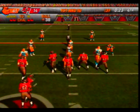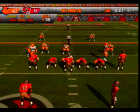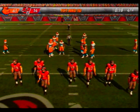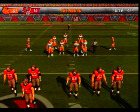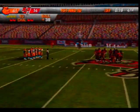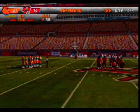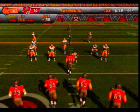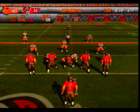They'll head right back to the line. Tampa Bay will call a timeout here. First and this is the ninth play of this drive. On the 38-yard line.